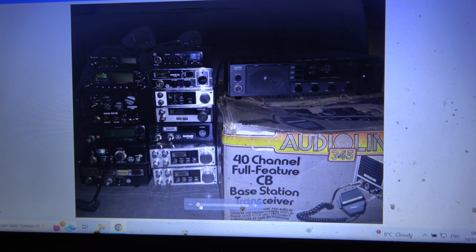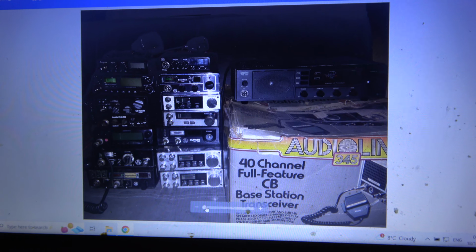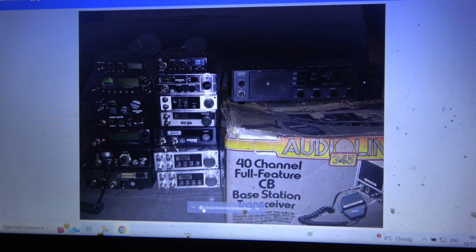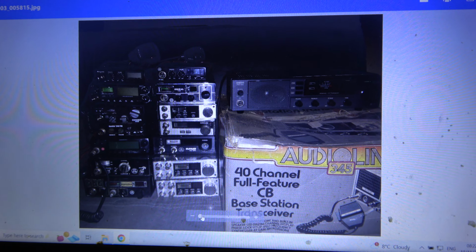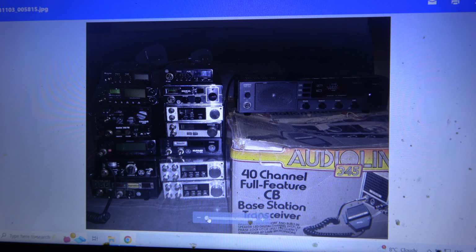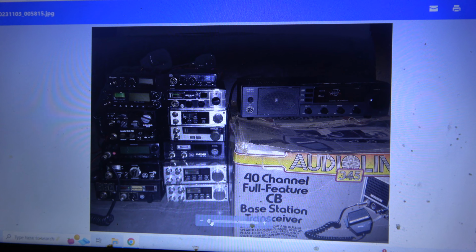You can see there's a couple of the big Uniden 200s, which are quite tired looking, and then there's a smaller audio line and Uniden which look a bit smarter. The Signal 1001's been turned into a ham radio, so it's probably had the reference crystals changed. It's a matter of finding a scrap chassis.